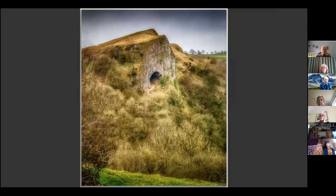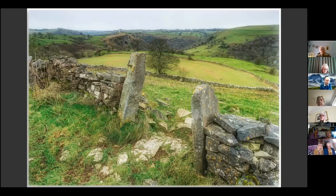Okay, this is a shot from the other side of the valley of Thor's Cave, famous cave there near Wetton. And I'd seen a photograph of somebody who had taken Thor's Cave from way up the side of the hill, so I worked out where it was, and it took a little bit of working out, but got a shot where you've got a nice view, and Thor's Cave is sitting there on the top left.